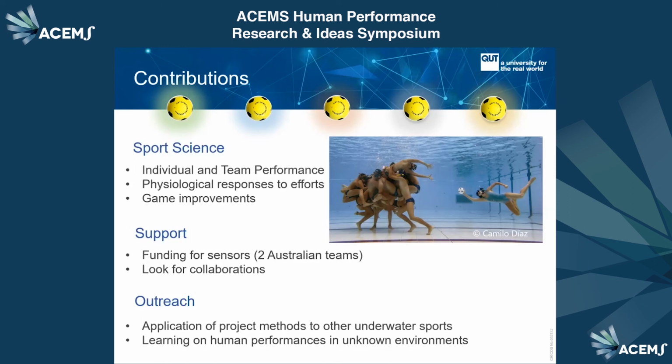In terms of support, we have some funding to equip 2 Australian teams, and we are still looking for collaborations for this big long-term project over 3 to 4 years. In terms of outreach, we think the methodology developed within this project could be easily applicable to any other underwater sport and will help a lot to learn about human performance in unknown environments. And that's it for me.